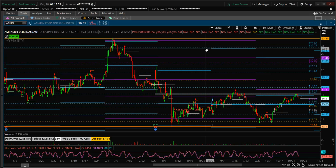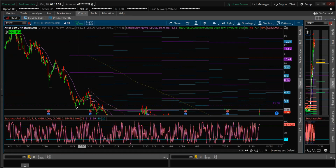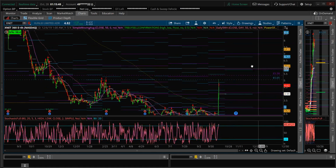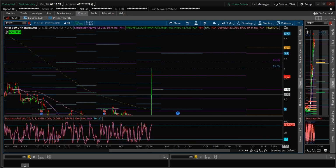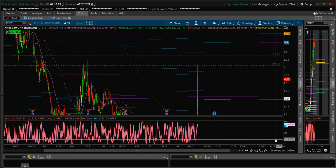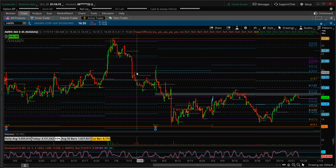Let's grab another color. I'm going to mark here. So XNET is approaching this key zone here, 505, 538. It's a big zone for this stock, so you can have it in two parts if you want to, but that would be the ideal. Let's mark a smaller zone if you want to.